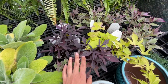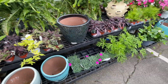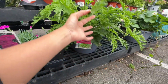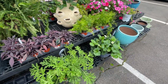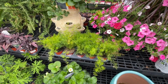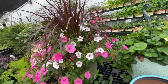And then more of the sweet potato vines, and these are Proven Winners. These are $8.99. More of the dianthus, $7.99. Citronella plant. Oh, it's a basket. Hanging baskets are $27. I feel like that's a little expensive. And here's a strawberry hanging basket. Some asparagus fern. And then this is like a container they already have set up, and it's exploding.